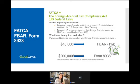The FBAR can be a little bit confusing because it's not actually submitted to the IRS. It's not really a part of your US tax return, although it is actually a part of it because they're very related. And that's another issue that happens with a lot of US tax softwares, that they just don't support this. And so while you file your US tax return and you think you're compliant, you might be missing out on filing this foreign bank account report, which is very important to file because there are penalties attached to it.